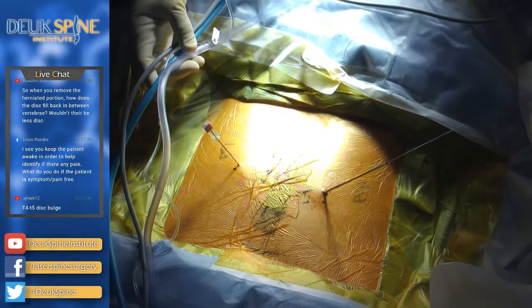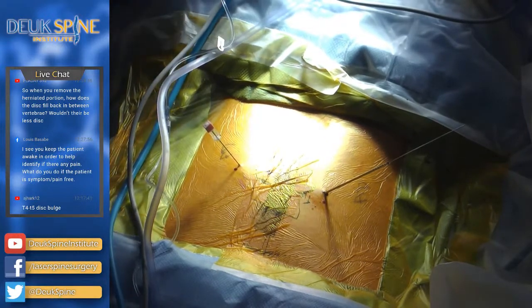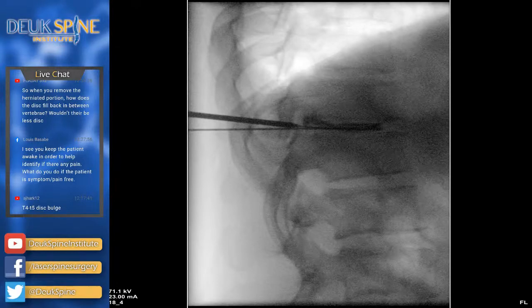So let's verify on AP that we're at T11-12. Once again, we're right in the foramen, just lateral to the spinal cord. And I can feel the herniation, by the way, with the tip of that dilator. It's pushing into the front of the spinal cord right there. Yeah, we're good. So let's just verify.